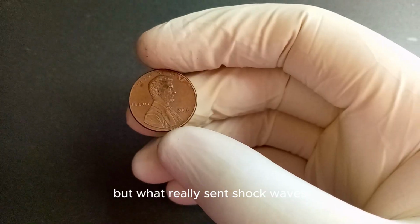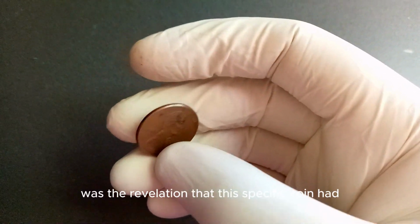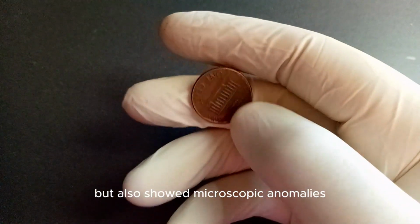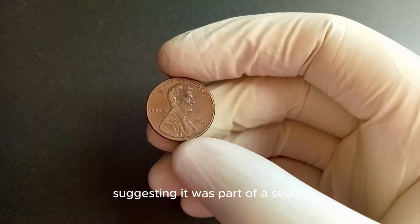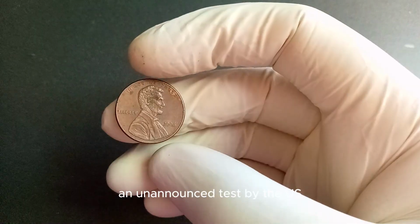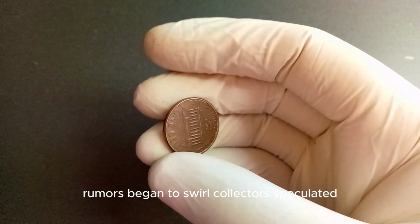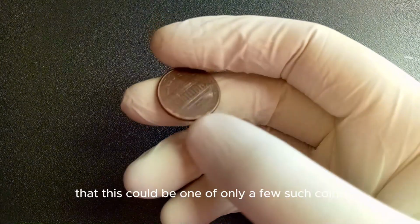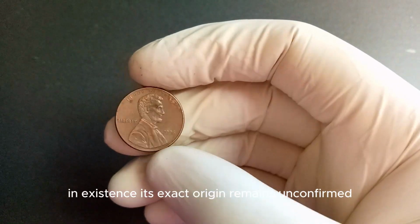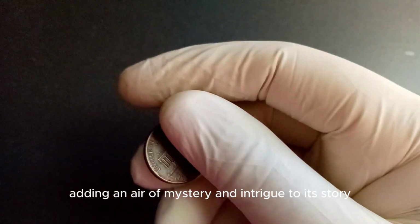But what really sent shockwaves through the numismatic world was the revelation that this specific coin had not only unique die characteristics, but also showed microscopic anomalies suggesting it was part of a secret experimental strike run. Potentially an unannounced test by the U.S. Mint to trial a new die or alloy formulation, rumors began to swirl. Collectors speculated that this could be one of only a few such coins in existence. Its exact origin remains unconfirmed, adding an air of mystery and intrigue to its story.